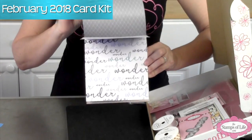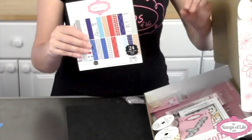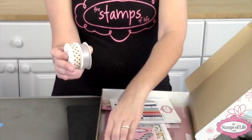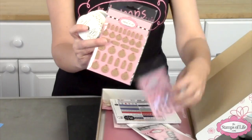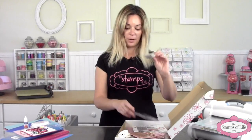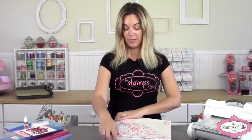It has wonder, it has fun dots, it has sailboats in it, lots of yummies in it. It has different ribbons, it has some cork stickers, it has epoxy stars, it has some fun wood embellishments, it has of course a stamp set, pattern paper, all the good stuff. Go check it out. Very, very limited on that one.